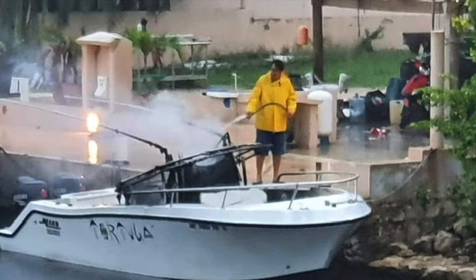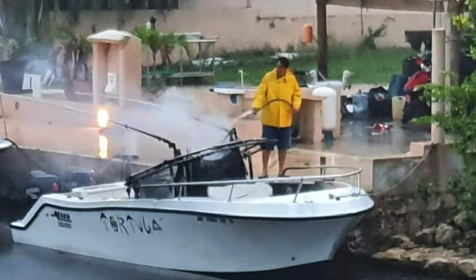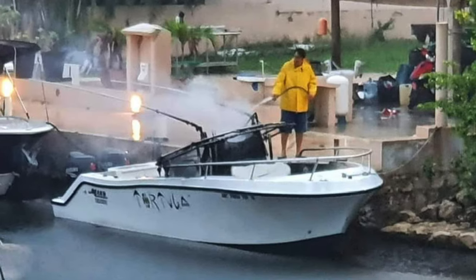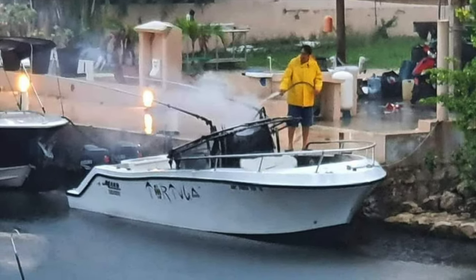Captain's log. And then, lightning struck our friend's boat and lit it on fire. Here, a neighbor caught Robbie trying to put it out before even the fire department arrived.